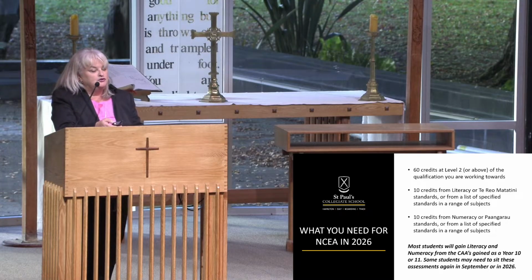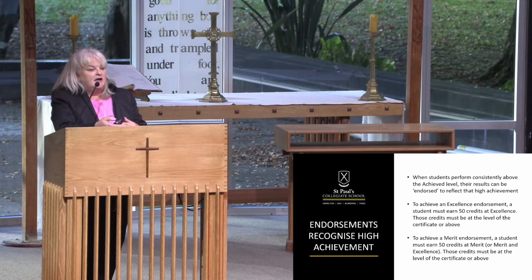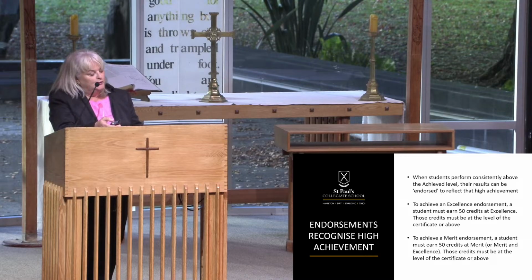Most students, we're actually doing them next week for Year 10. So most students would have already attempted those literacy and numeracy credits. They are the ones that you need. It's quite important now, you will not get your NCEA Level 2 awarded to you, even though you may have 65 credits, if you have not yet passed the literacy or numeracy. So that is what they call the baseline before being awarded. You can also get an endorsement. Just like the diploma for us in Year 11 where we had distinction and honours, NCEA Level 2 is awarded at 3 levels.